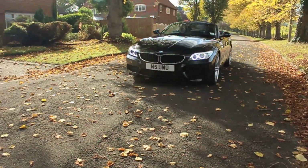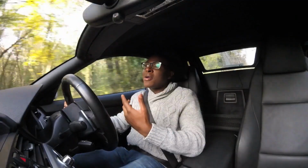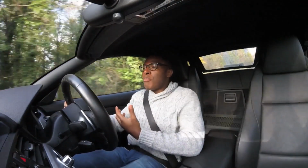Now, I know that doesn't sound like a lot, but honestly, this car is turbocharged, so you can play around with the turbo, you know, you can enjoy the whole sensation of boost building up.